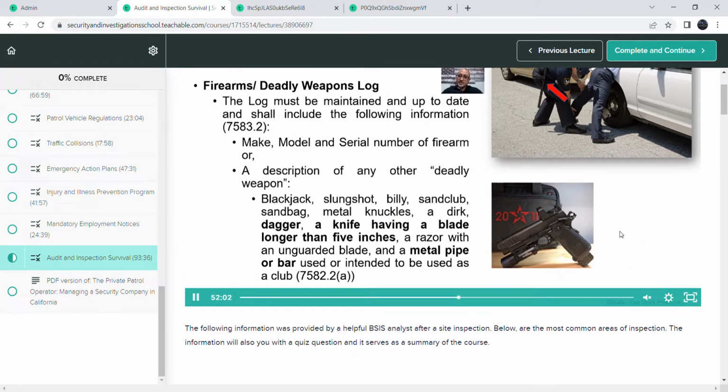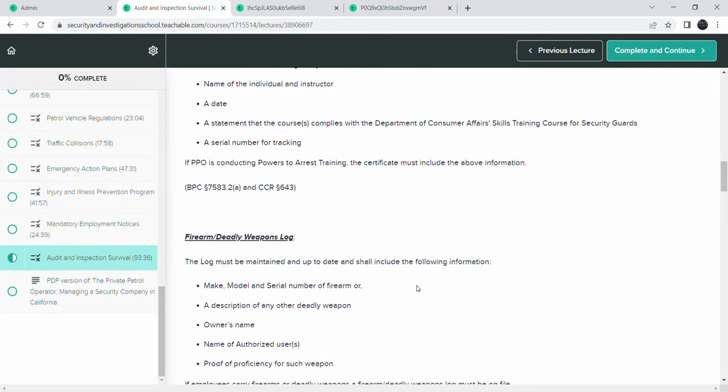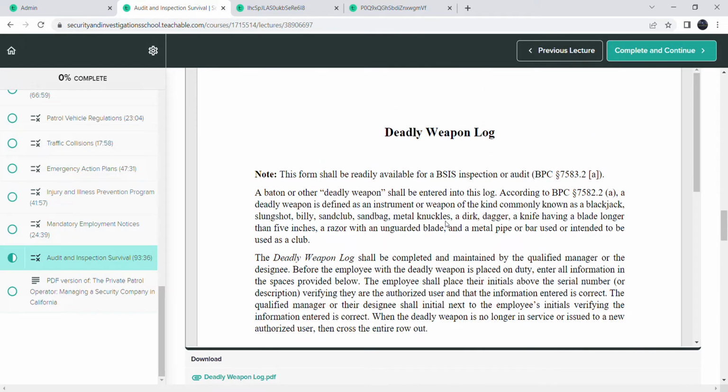By the way, that's one of my duty firearms, the bottom right. Hopefully you like it. If you like it, press the like button on the screen. It's a Staccato P Duo, one of the best weapons that I ever had.